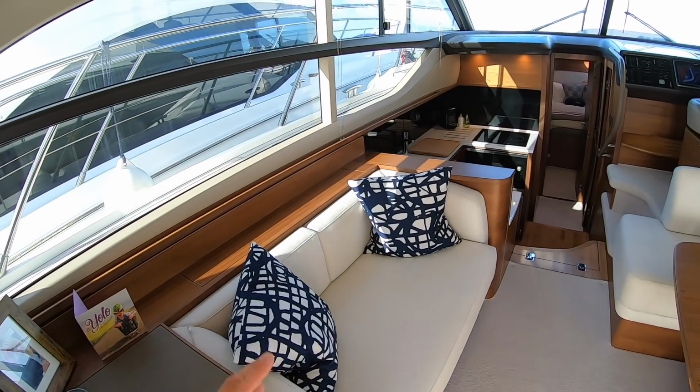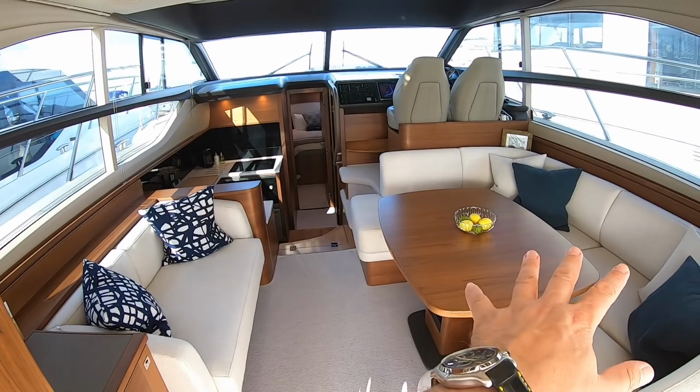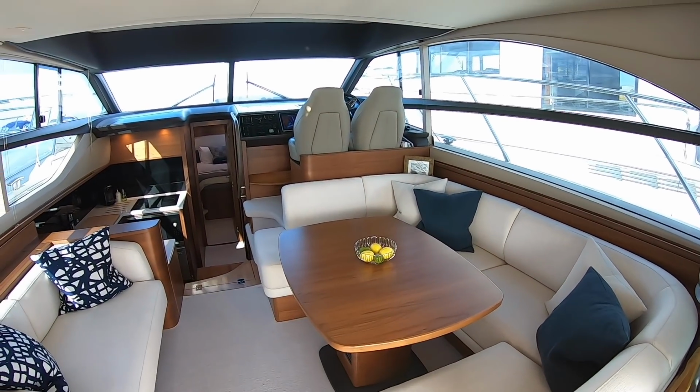Another thing you could have for this boat is they did do it with a sideboard down this side, so that gives you more storage, but you lost this very social area with the seating that faces each other. And this, on this boat, will convert to a double bed as well.